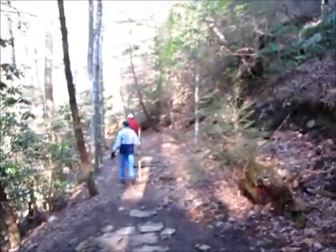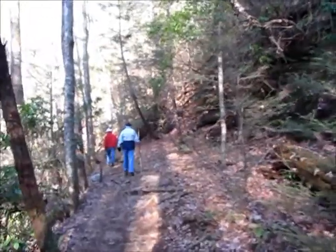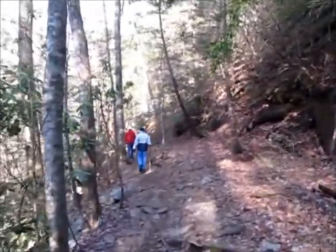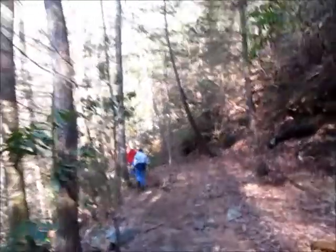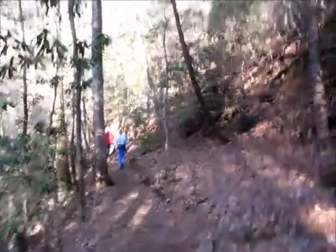Today we're on the Raven Cliffs Trail. We plan to do this trail, which is a 5 mile round trip, followed by going back up the road a couple of miles to the Dukes Creek Trail, which is a little over 2 mile round trip. So it's another great day for a hike.